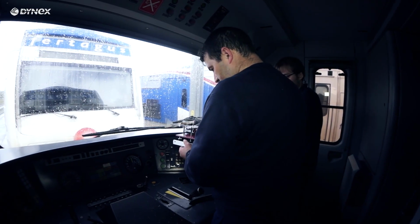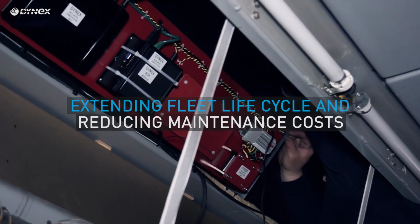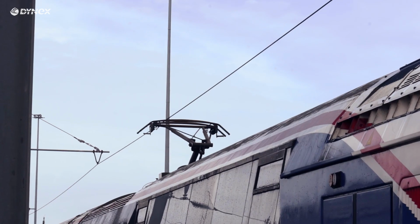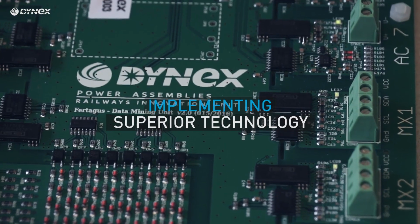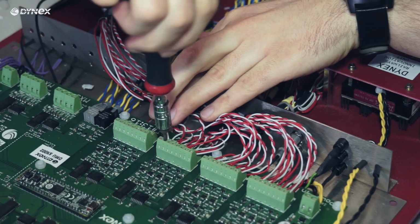The Dynex Rail Innovation Unit is able to offer railway companies an innovative solution that will extend fleet life cycle and reduce maintenance costs. The team at Dynex are providing solutions to avoid component obsolescence by judicious replacement of key systems, as well as implementing superior technology for predictive maintenance to allow interventions before breakdowns occur.